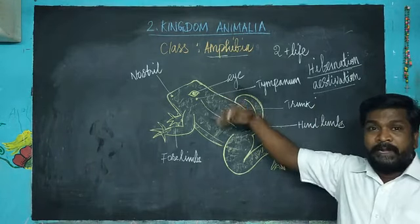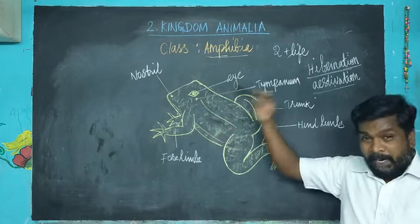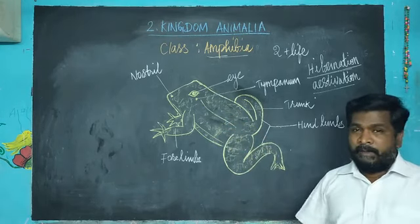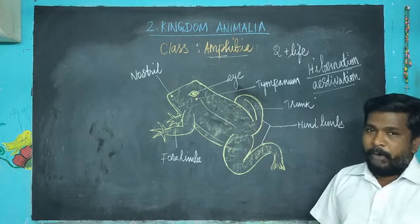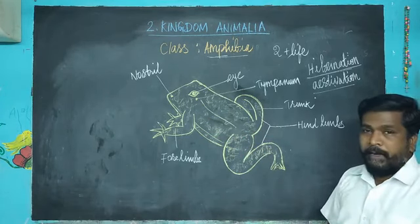Then for fertilization, they release the gametes into the water. Male and female gametes fuse together in the water, and then young ones are produced. These are all the special characteristic features of class Amphibia. Understood?